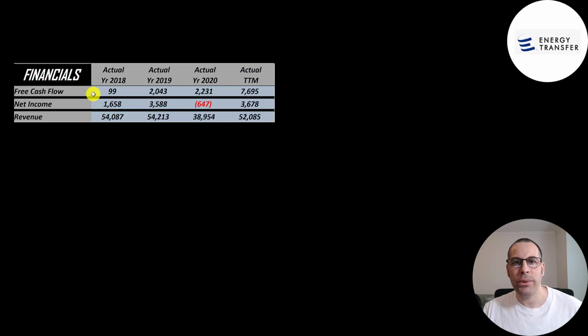And free cash flow is cash flow from operations minus capital expenditures. Their cash flow grew from $100 million all the way up to $7.7 billion. Even in 2020, they still had a lot of free cash flow with lower revenue from lower oil prices. Net income is the profit or loss on the income statement. It's revenue minus expenses, and that's positive every year except 2020. Revenue is the sales for the company, and that looks really good, except it was low in 2020 due to the really low prices of oil.